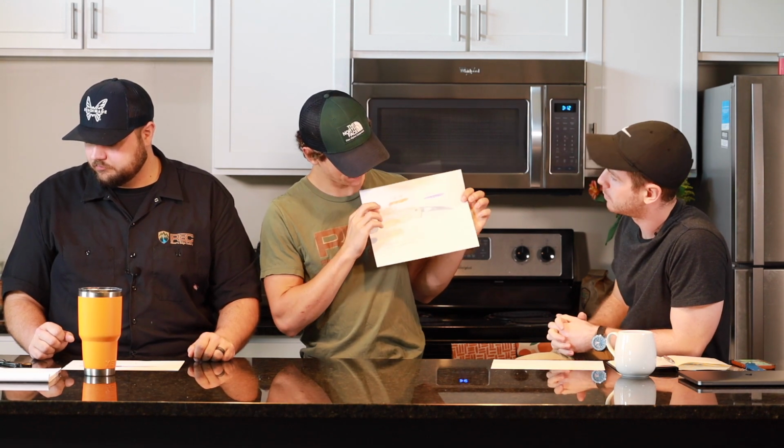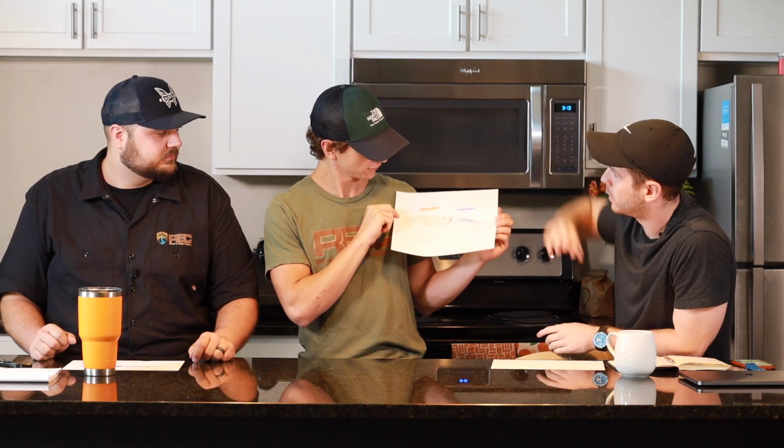I call this one the turtle shell. It is an orange G10 with a milled titanium pocket clip. Cool. And then we've got a Van X sheep's foot with a giant hole and a button lock. How big is it? Or is that true to size? Yeah, it's true to size. Okay, cool. So it's like a 4-inch blade.